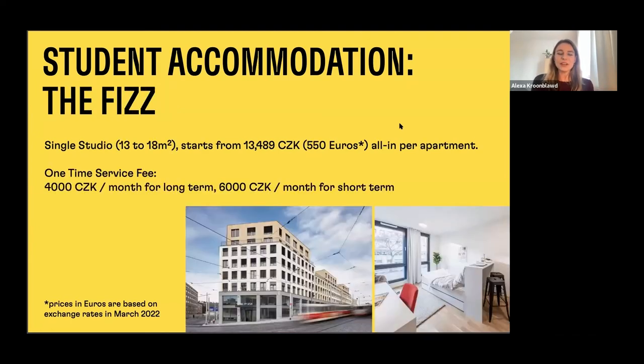And then the third accommodation provider that we work with is called the Fizz. So here there are mostly single studio apartments that range between 13 to 18 square meters. And they do start at about 550 euros for everything per month. Additionally, with these, there is a one-time service fee. So for your long-term accommodation for that 1 year reservation, it would be a 4,000 crown additional fee.